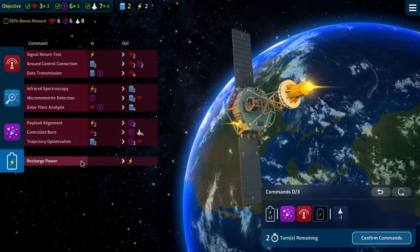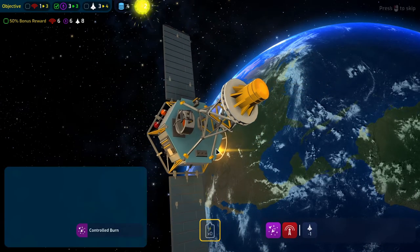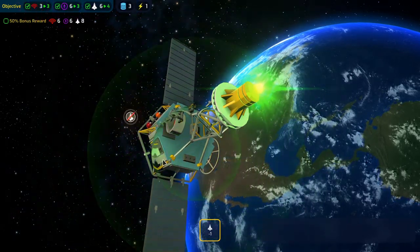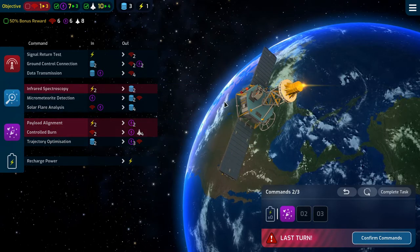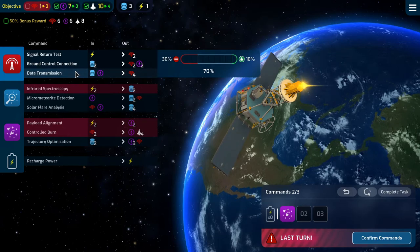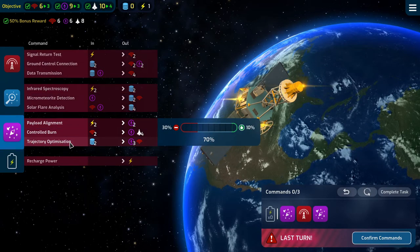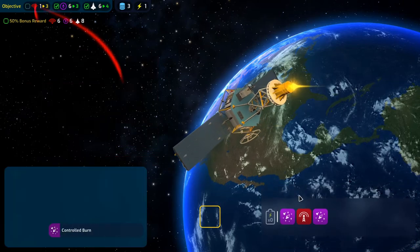Then we can do a ground control connection and a recharge power. Yeah, let's do that. Oh, come on! Controlled burn, we'll have to resist that. Alright, that's something at least. So we have one power. We need to do the controlled burn again. Then we need freaking five. Data. So we can do that to get four. And then we can do that to get the last one. Might not get our bonus reward here.